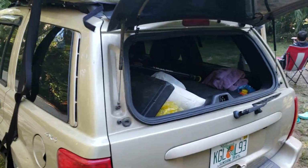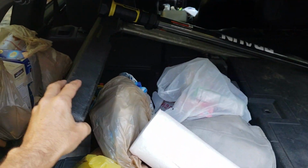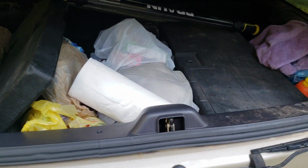Right now I got a couple camp boxes I've had for probably 22 years. Had these boxes. They're bolted down on the floor with all my camping gear.